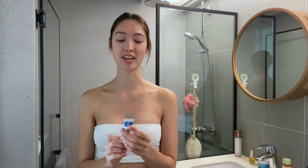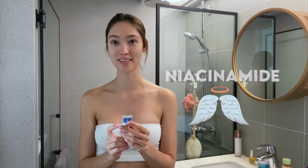But also, what I really love about this is that the second ingredient on this is niacinamide. Ingredients in an ingredients list are listed from their highest concentration to their lowest concentration up until it's about 1%. So the fact that niacinamide is second on this list means that there's actually a pretty decent amount of it in here. And niacinamide is like my all-time favorite ingredient.